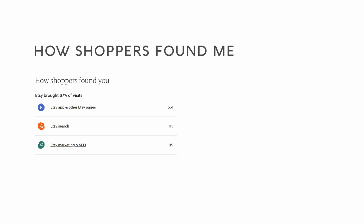Let's break down the sources of traffic according to Etsy. Etsy itself brought 67% of the visits to my shop. Most of these visits were from the Etsy app, other Etsy pages, Etsy search, and Etsy marketing and SEO. On the other hand, I managed to bring in 33% of visits through various self-promotion efforts, including direct sources and external traffic.